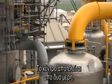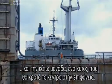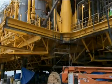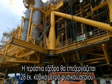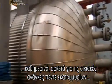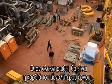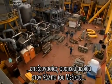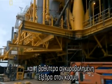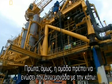The hub is made up of 2 parts, the upper unit or processing platform, and the lower unit, a hull that will keep the hub afloat. The massive platform will process 1 billion cubic feet of natural gas each day, enough for the cooking and heating needs of 5 million U.S. households. When it's done, it will be the heart of the largest gas processing project in the Gulf and the deepest anchored platform in the world. But first, the team needs to join the upper and lower units together.